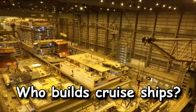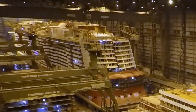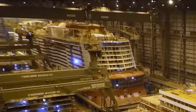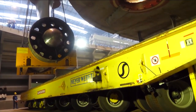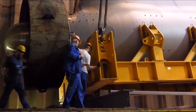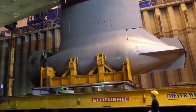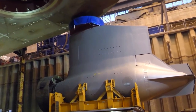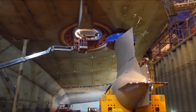So who builds cruise ships? None of the major cruise lines employ their own in-house shipbuilders to design and develop their fleet, largely due to the incredible costs of the equipment as well as the knowledge and expertise required. Instead, there are a number of specialist shipbuilders which are responsible for piecing the megaships together.